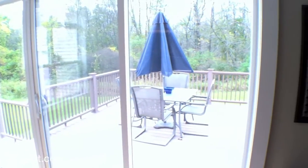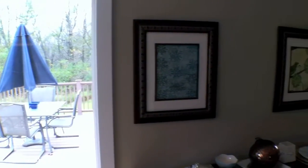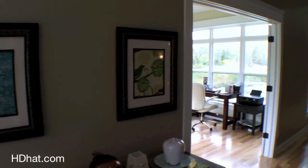Dining room with sliders to a large deck with fantastic views, plus a four-season room with high ceiling and hardwood floors.